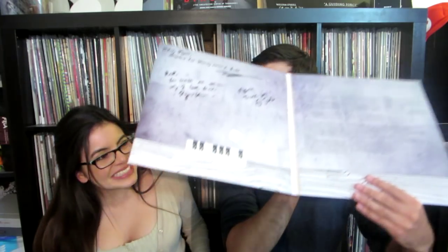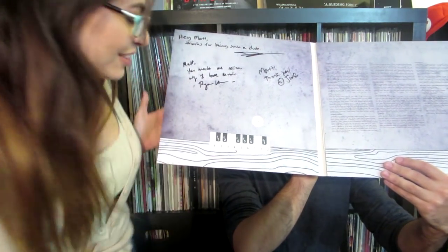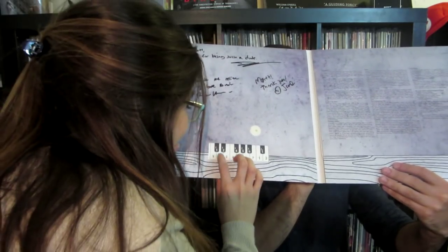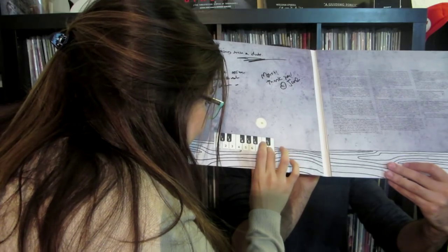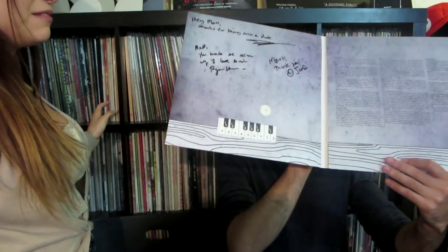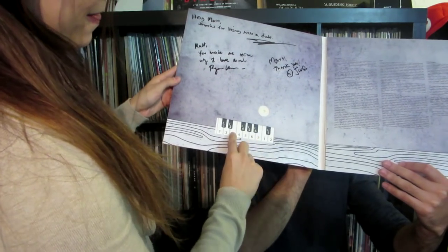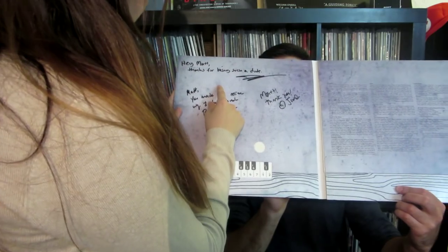Wait, are you being serious? They have a piano inside of their sleeve. That's not true. Well, no, it is true because it's right here. Oh my, okay, this is crazy. This is my number, y'all. I'm just kidding. This is such an inventive, unique thing that I've never seen any other record do.